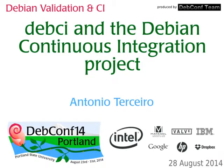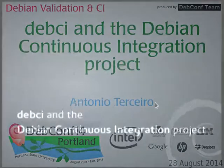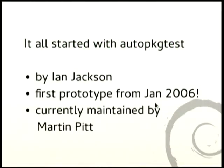I'm going to talk about DebCI and the Debian Continuous Integration project. In the beginning, it was autopkgtest. Ian Jackson created that in 2006, so it's quite a while ago, and it's currently maintained by Martin Pitt as part of his job at Canonical.